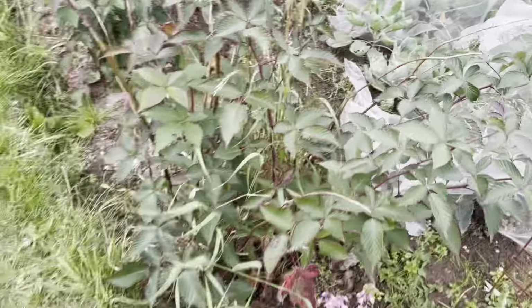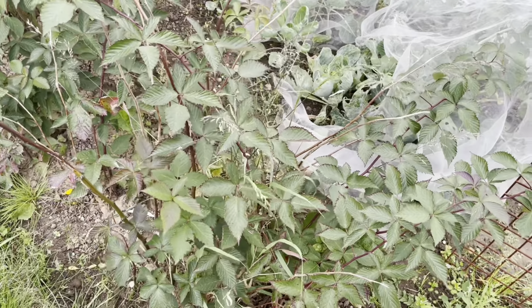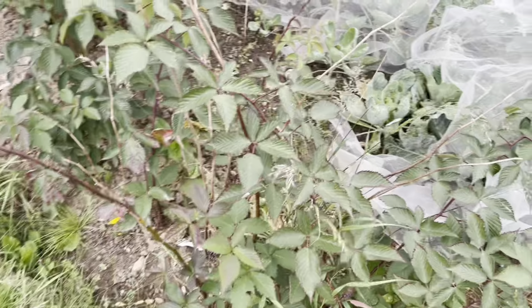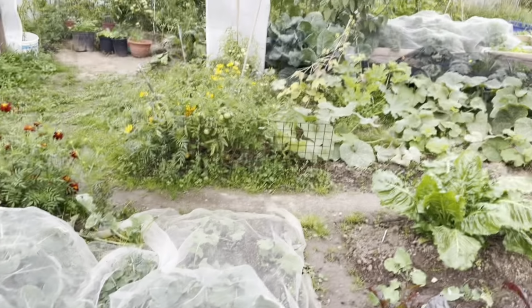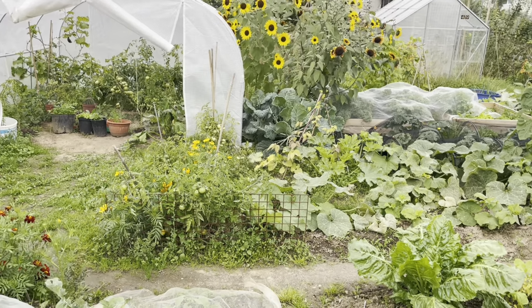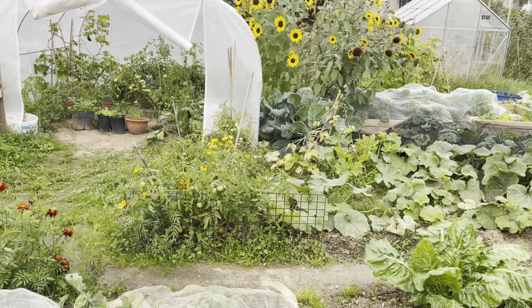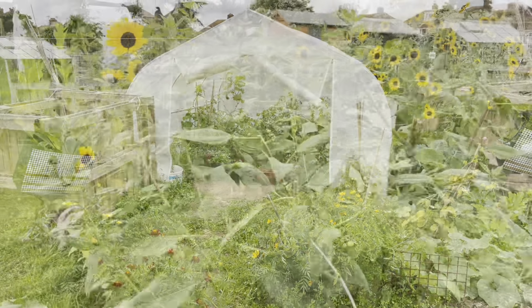Blackberries still haven't kind of taken off, but they are growing, so I don't know where I'm going to get these or if I'm going to get these. These are the sprouts. Still pretty small compared to the ones over there. I mean, those are the ones that got attacked by caterpillars, but obviously they've still grown back, so I'm very pleased with them. And there's the old polytunnel there.